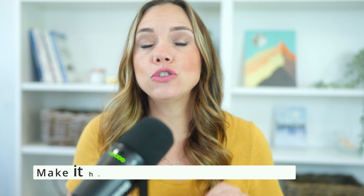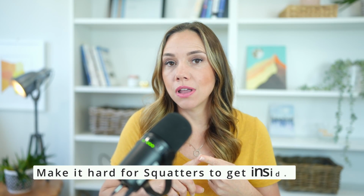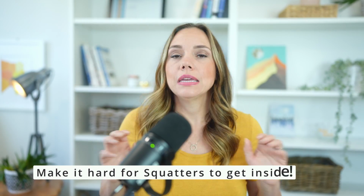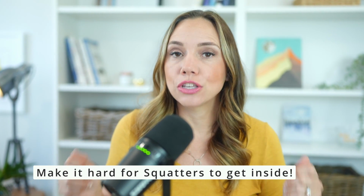First of all, we're going to make it hard for them to get in. That means keeping all your windows locked, keeping your doors locked, keep all your blinds closed, all your curtains closed, all your gates secured to the backyard with a deadbolt, and keep your fence lock secured with a key lock. Sometimes squatters just want easy access, and they may go to a vacant house, trying doors, opening windows, and seeing if they can get in easily.